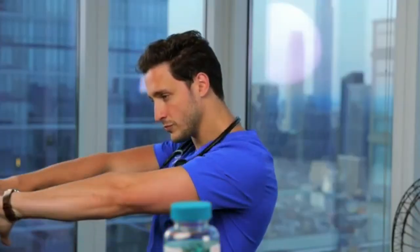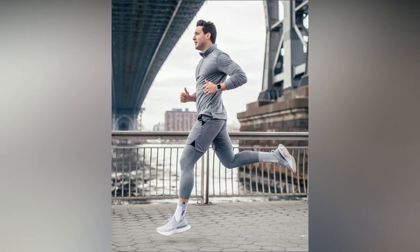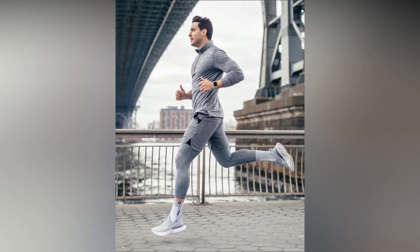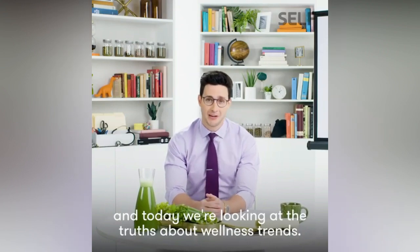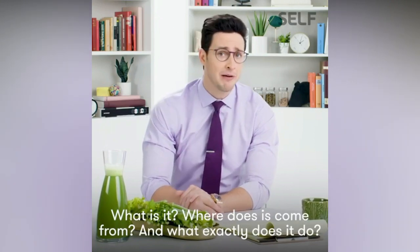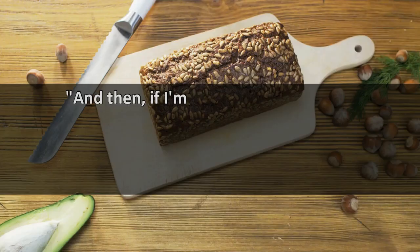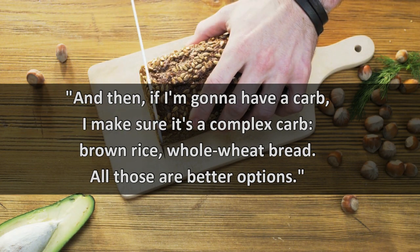Dr. Mike also explains how he identifies the healthiest options while ordering from fast food spots. "I still am able to figure out, like a detective, what can be healthy," he says. "So I look for things that have a lot of vegetables in them, green leafy vegetables, and tomatoes. Then I get a protein source in there, whether that's chicken, beef, or even a vegan option. And then if I'm gonna have a carb, I make sure it's a complex carb. Brown rice, whole wheat bread, all those are better options." So there you go, folks.